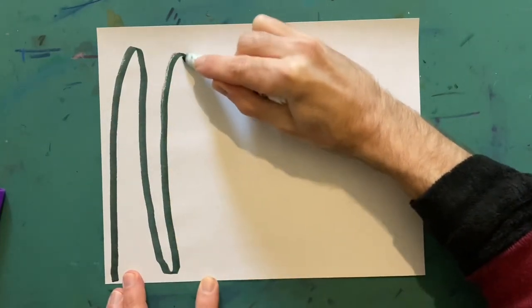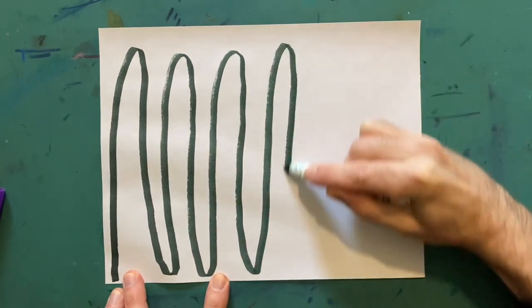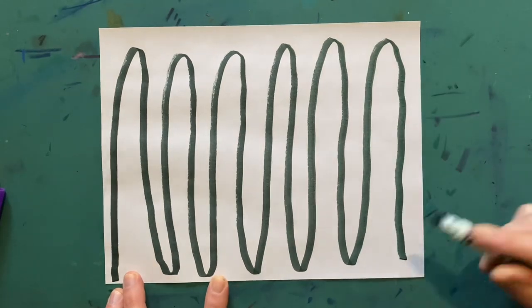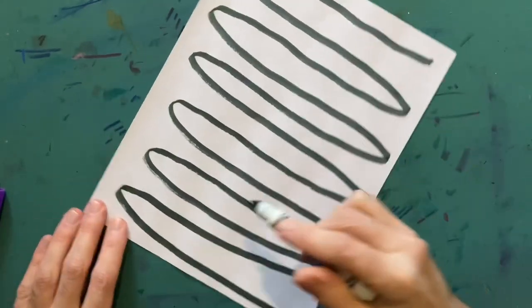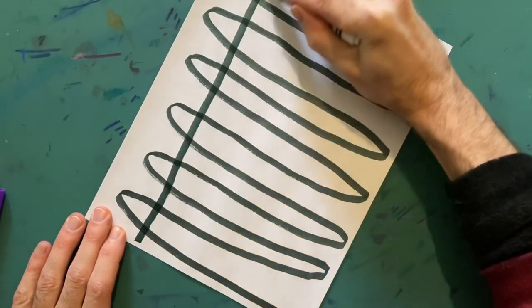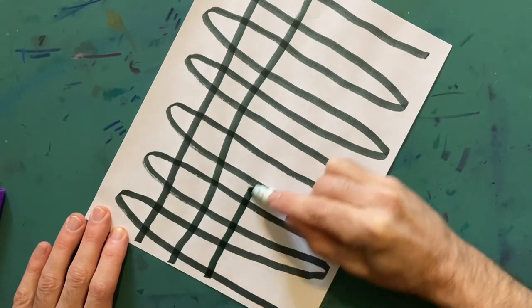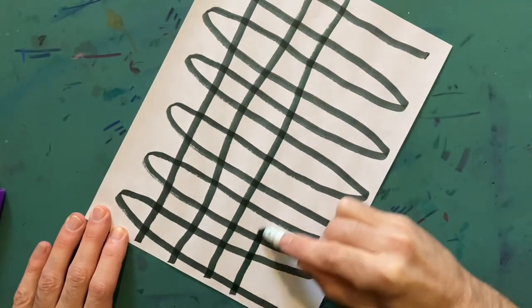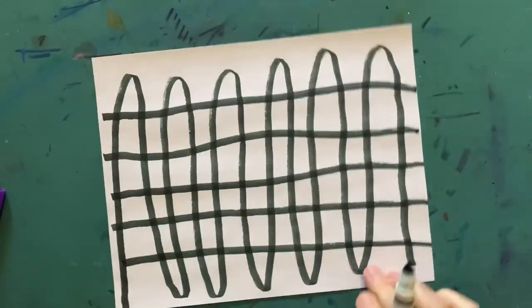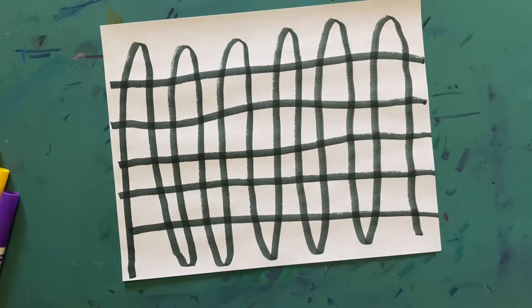looping up and down. These are very fun to draw, very relaxing. I like to do a full-size painting like this. So you get your loops all done, and then you just wanna come across it with some lines to create your squares, which we're gonna end up coloring in. We'll just draw a few lines across it, and then we're gonna take some colors and color these squares in. It'll be really cool. So relaxing and so much fun to draw. I hope you guys are drawing along today and enjoying these awesome art ideas.